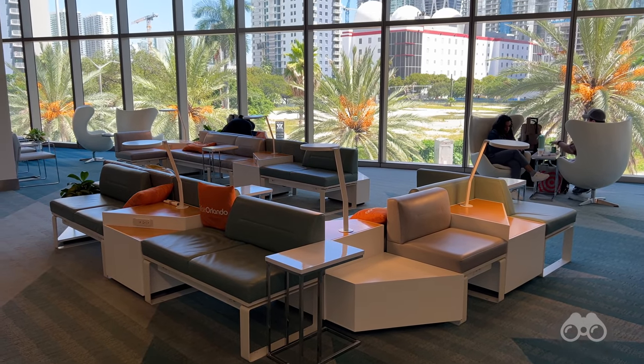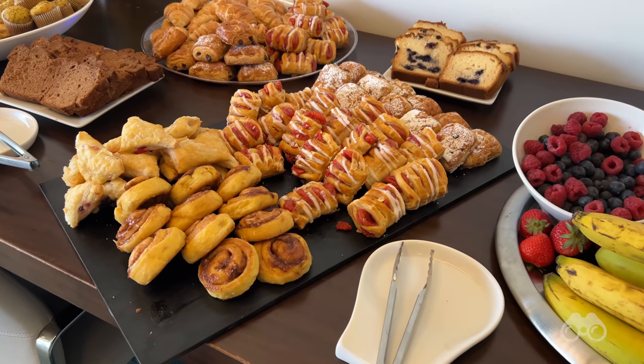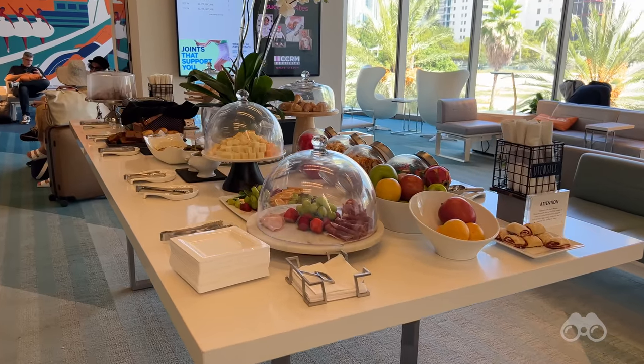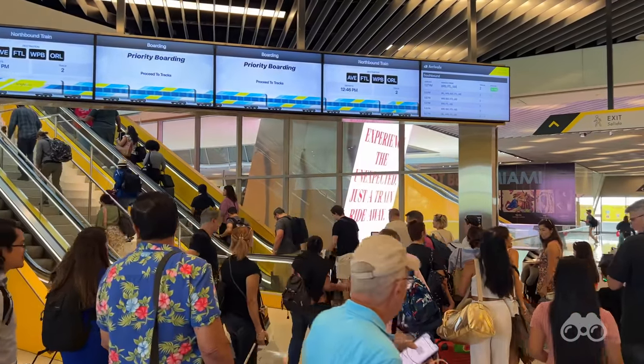Once at the Miami station, I dropped by the Premium Lounge, which has an even larger spread than it did the last time I rode Brightline out of the station a year ago. There was a table with tons of pastries, I tried several of these, they were excellent, and there was another table with charcuterie, snacks, and even Brightline branded cookies, which I thought was interesting. Before I knew it, my train was ready to return to Orlando.